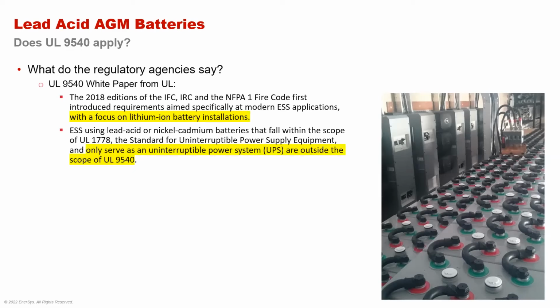Well, this left a lot of people scrambling. If your batteries were under 1778, which were mostly for commercial telecom sites, cable TV front ends and stuff like that, they kind of left an exception for that. But a lot of people in our industry, if the code is strictly enforced, if you're not a UL 1973 battery listing, technically you can't be a UL 9540, and technically that doesn't meet the IRC's requirement to have a UL 9540.